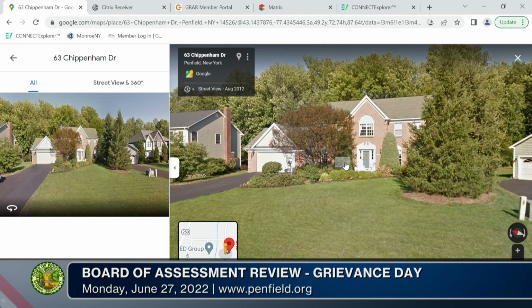And what upkeep we have done has been our own. We have not had any interior repainting. It was a new build when we bought it. And 30 years ago, I could do some painting and did with Larry, but we have not had any interior painting done in over 20 years. And there are exterior and interior repairs that need to be done.